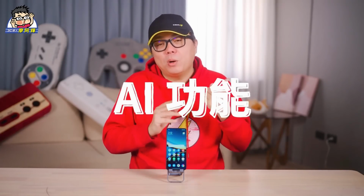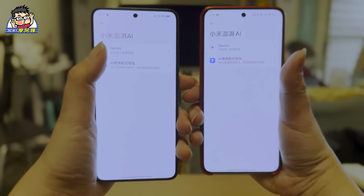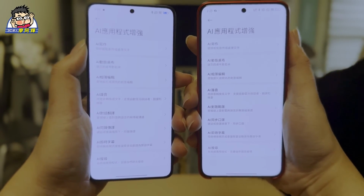That's it for today. Not finished yet. AI features. Now the POCO F7 Pro has them too. Didn't expect a mid-range phone to have this. And upon closer inspection, this interface looks so familiar. Isn't this the AI feature just introduced in the Xiaomi 15 Ultra? The flagship phone AI features are all available on the POCO F7 Pro. This is really amazing. At a mid-range phone price, it's an incredible value. Now it has the flagship phone's AI features.